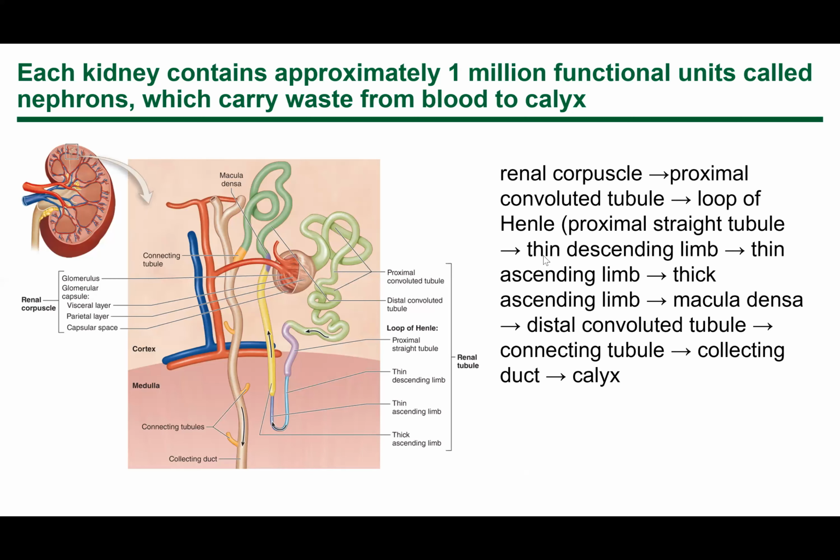So we have the thin descending limb, the thin ascending limb, and this part, well, we'll explain it later, but it has a different permeability from the thick portion. This part is water permeable, this part is salt permeable. The thick ascending limb, and then the macula densa area, and I'll show you the histological significance of the macula densa. It's a sodium sensor. And then we have the distal convoluted tubule, the connecting tubule, which is just a short connector bit that connects it to the collecting duct. And then finally, the collecting duct descends through the medulla and dumps urine into the minor calyx.